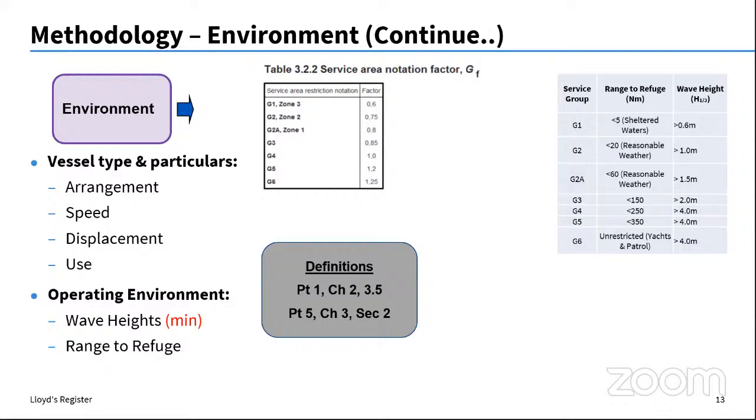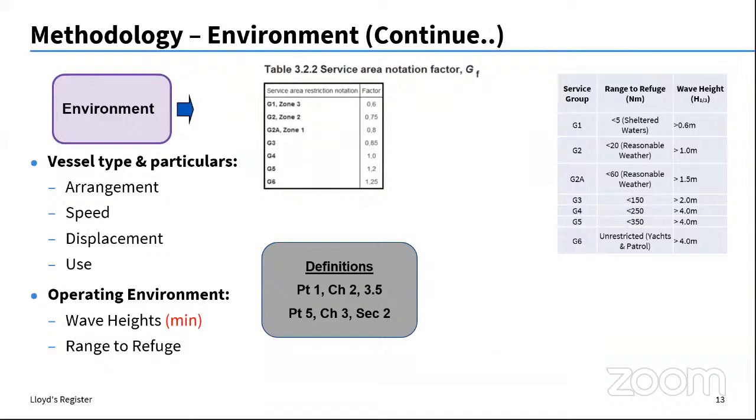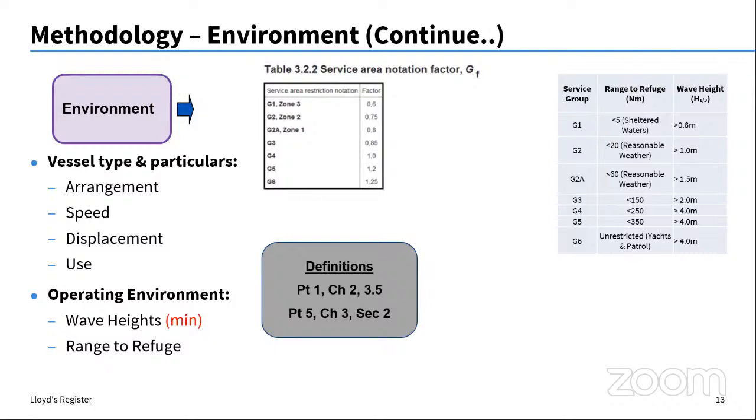Just for my understanding, I'm not very familiar with the Lloyd's rules. 100 terminology is seagoing. Only sheltered water is excluded from assigning 100. Okay, by sheltered, you mean? It is defined based on the distance from the shore, that is within 5 nautical miles from shore. Okay, that's it. Yep.